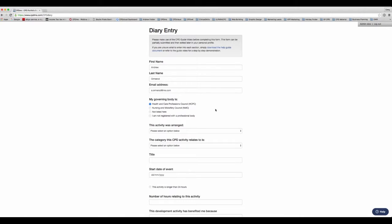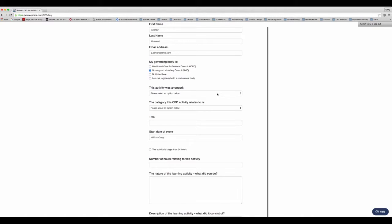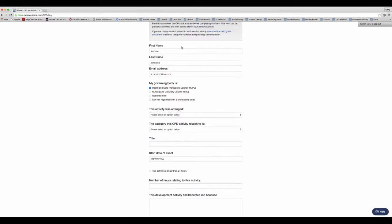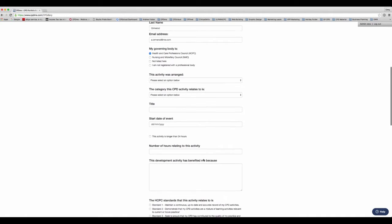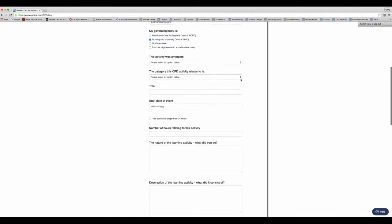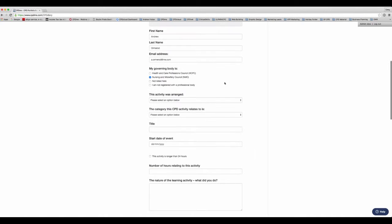The reason why there are several options on here for governing bodies is because some people are registered with the Healthcare Professions Council, but some people are also registered with the Nursing and Midwifery Council. As you select the different options, you'll notice that the boxes underneath change dynamically. If I tick the HCPC box, the HCPC standards appear. If I tick that I'm registered with the Nursing and Midwifery Council, the HCPC standards disappear and the Nursing and Midwifery Council revalidation standards appear.